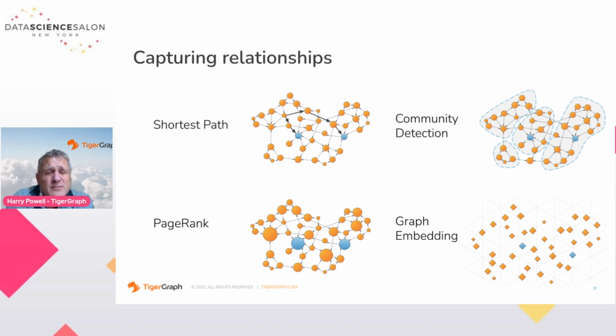Well, there are these algorithms with TigerGraph. They're out of the box, open source, and you can use them. You can tweak them as you like. Shortest path we've talked about. Community detection is effectively a kind of modularity measure. So it's interested in where a community has more links within the community than between that community and other communities. Louvain is the state of the art there, and we've got an implementation of that.